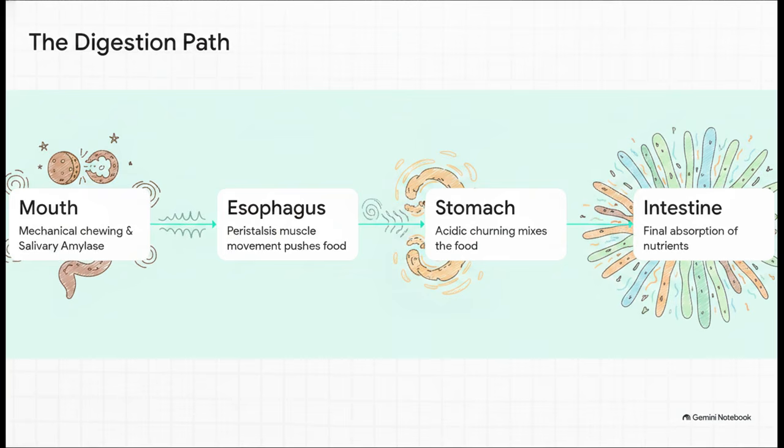Obviously, it all starts in the mouth, right? Mechanical chewing is absolutely critical here because it increases the surface area of what you're eating. That lets an enzyme called salivary amylase get right to work, chemically breaking down those carbohydrates.